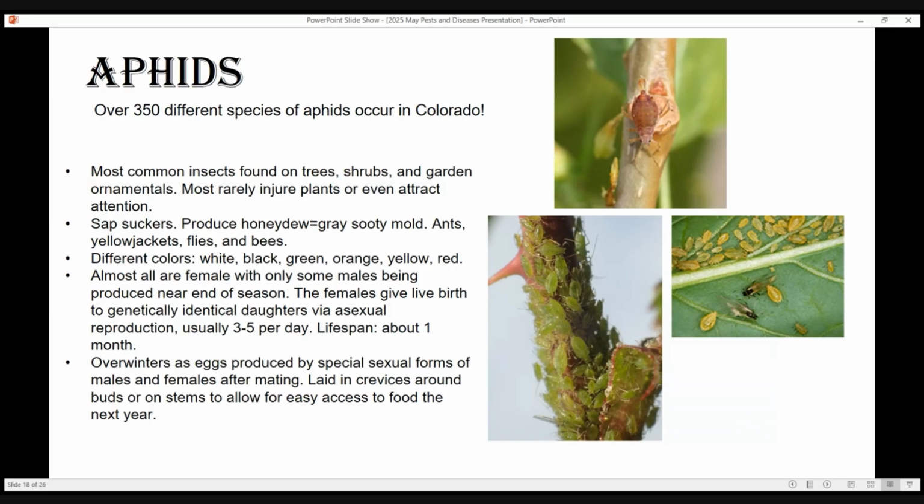So the females are giving live birth to genetically identical daughters. And they can create 3 to 5 per day. And then each of those aphids will live about 1 month. So it's not till the end of the season that they'll start to produce males. So then that's when they need to create the eggs. So then they'll create the males, they'll mate, and the eggs are what they overwinter as.